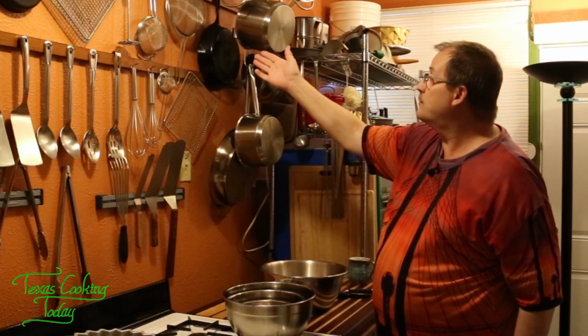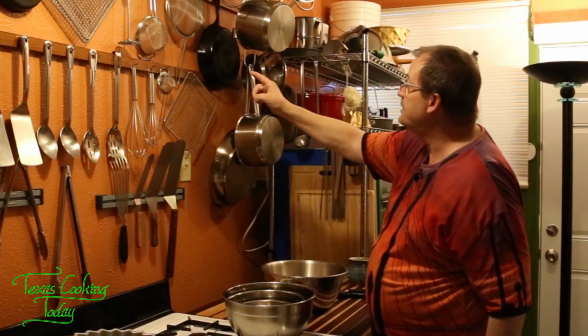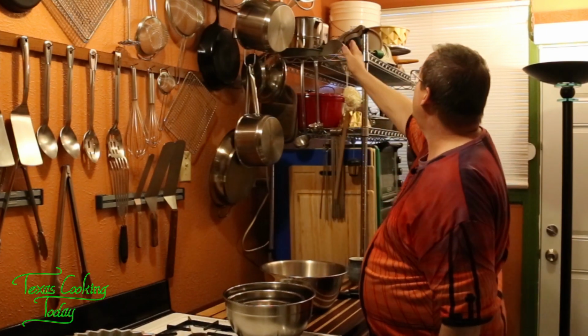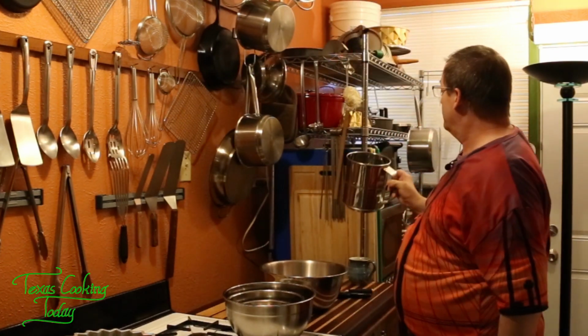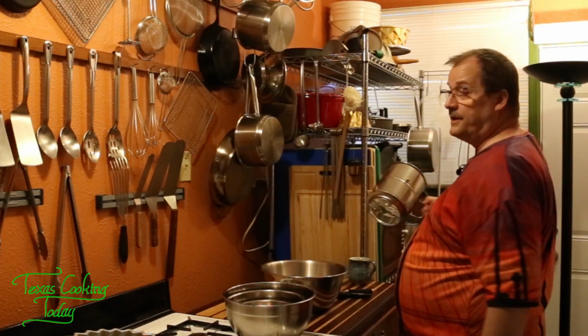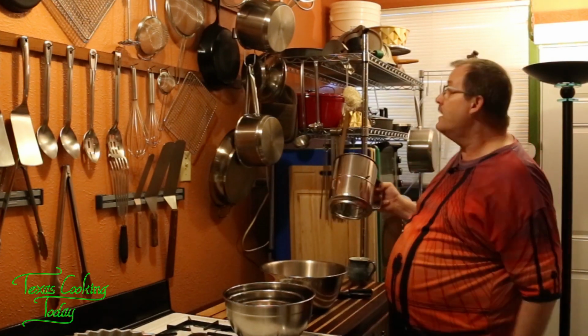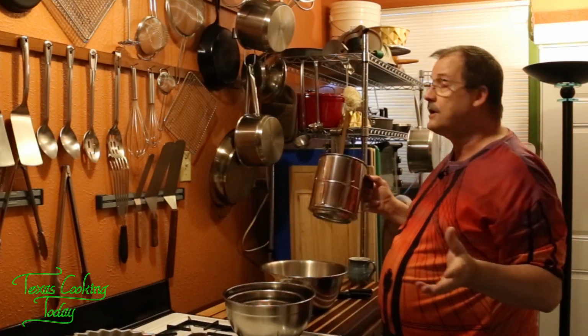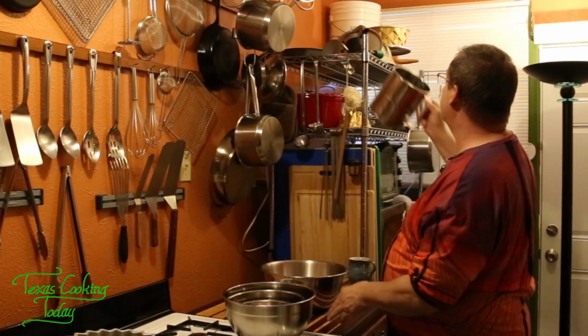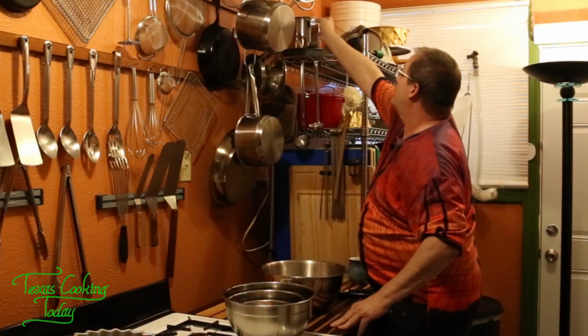I can also reduce another item in the kitchen. With that one item, I can take out this right here, which is a sifter. Okay, so boom, I get rid of this big honking sifter, get it out of my way, because I've already got the strainer, which will sift flour also. Boom, we're reducing our footprint. Okay.